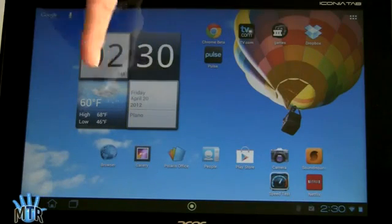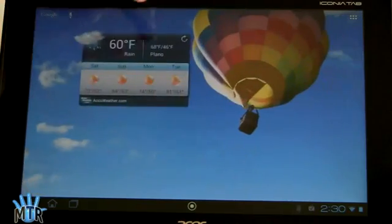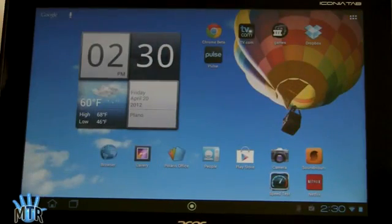You can see we've got their clock with weather and a little calendar thing going on here. They have a weather widget as well. Not too much stuff going on here in terms of customization, and that's just fine. Usually with tablets we don't see a whole lot of UI customization going on.